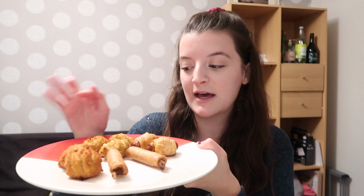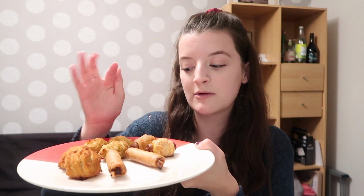It is now dinner time and I've made myself possibly the beigest plate of food ever. So I've got the 4 different party foods left to try. I've got the chicken Kievs, the macaroni cheese bites, the duck spring rolls, and also the pigs and blankets. All of which I am literally so excited to try.